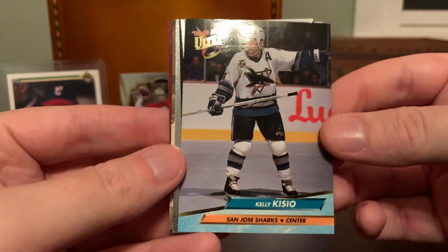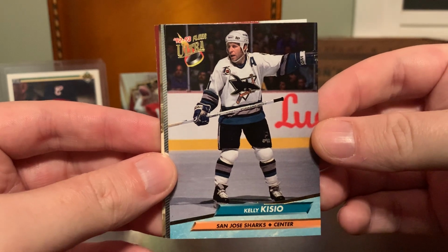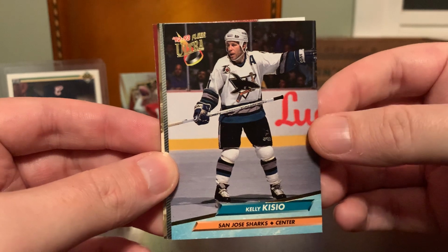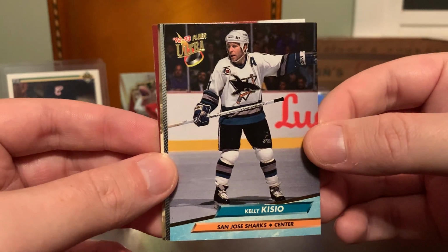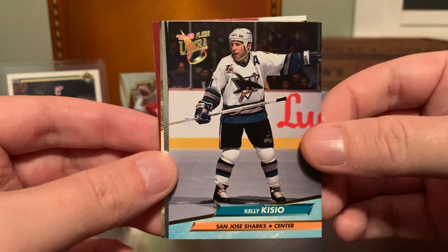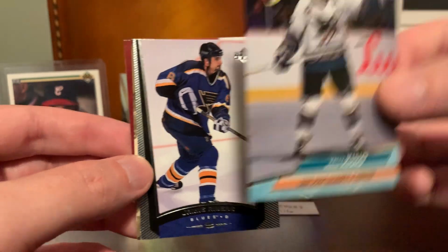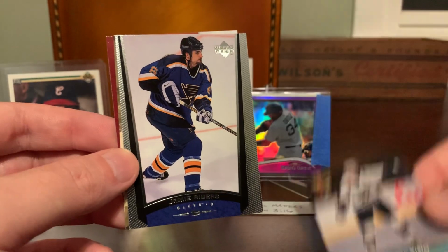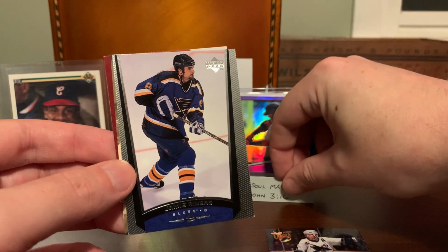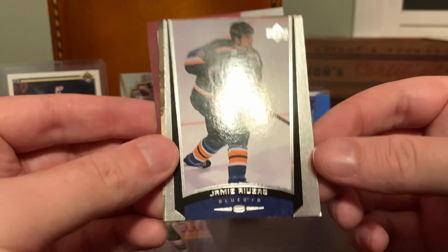On top of that, we have a 92-93 Ultra Kelly Kisio here. He looks like the shortest man on ice in this photo. I don't know what happened here, the folks at Fleer, if it's the angle or what, but Kelly is looking incredibly short here. Pretty cool early San Jose Sharks card anyway, but one that I will likely move off into my giveaway pile or trade box. Although I do applaud the effort, I guess, by the seller.